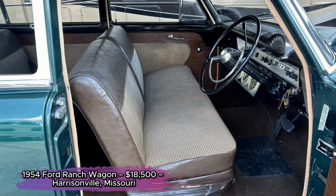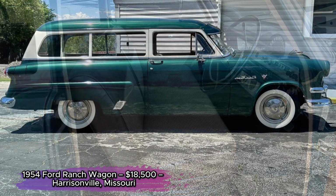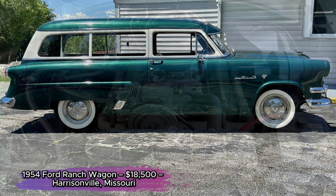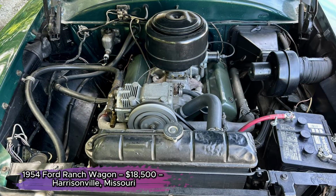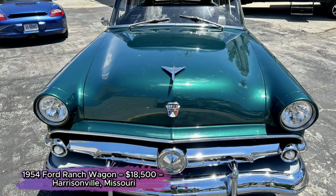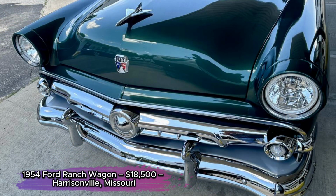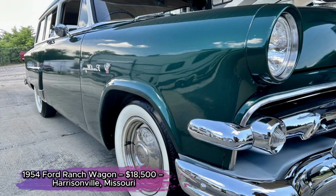Now, this ranch wagon isn't just about function, it's got style too. The seller mentions it's got driver-quality paint, so it might not win awards at a car show, but it's perfect for someone who wants a solid, clean driver. The odometer reads 115,000 miles, which isn't too bad for a car that's 70 years old. If you're after a classic that you can actually enjoy on the road, this could be the one.